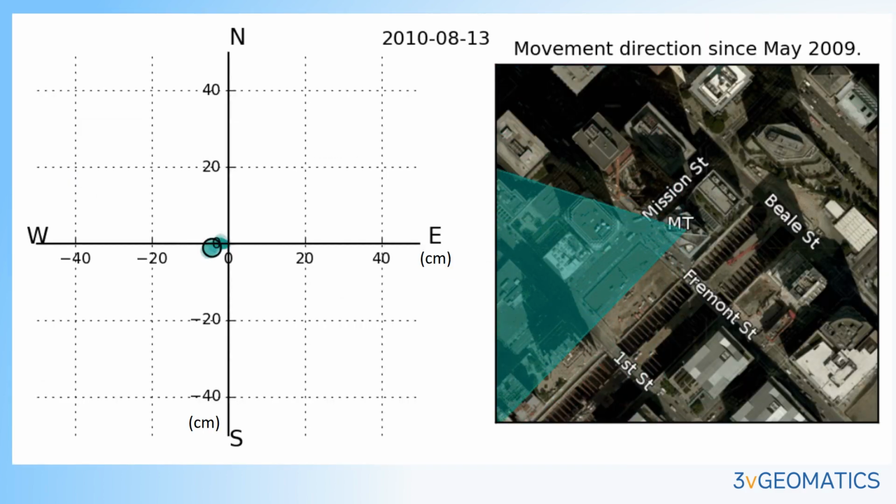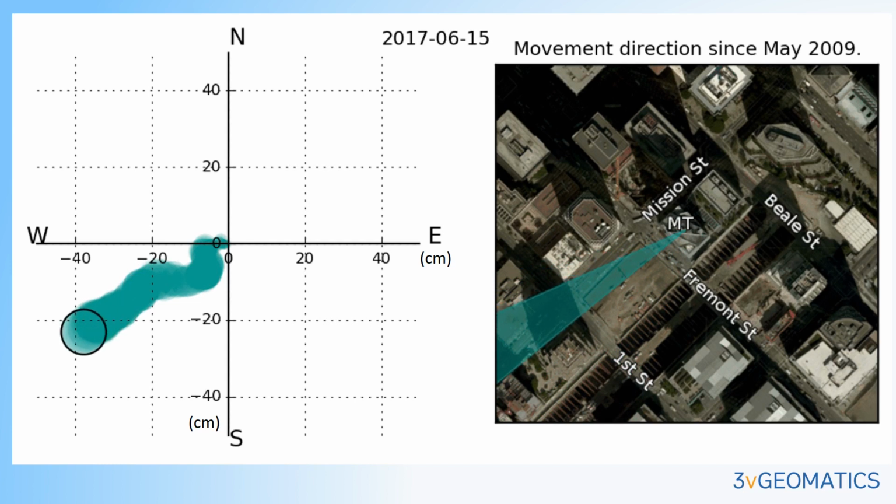The previous results showed tilt but lacked directional information. This here is an animation of the tower tilt over the 9-year time frame. Again, this is for a point located at the top of the building. It's interesting to note how the direction of the tilt evolved with time.